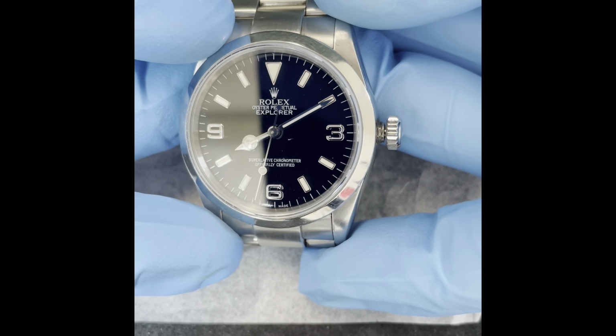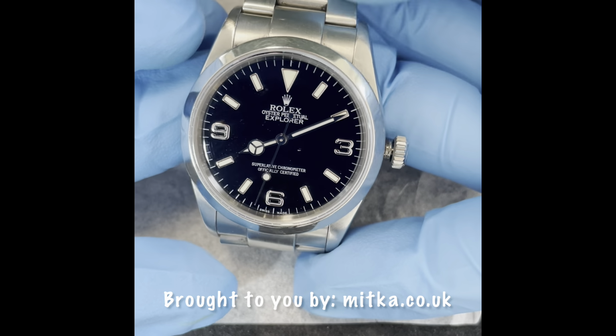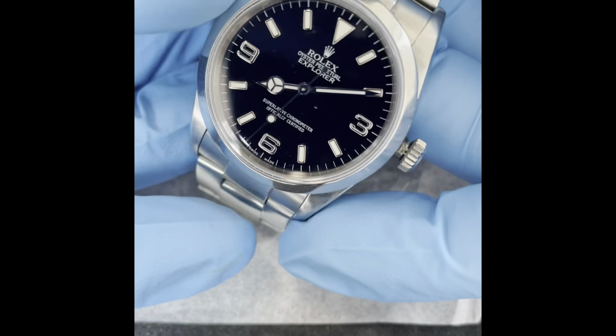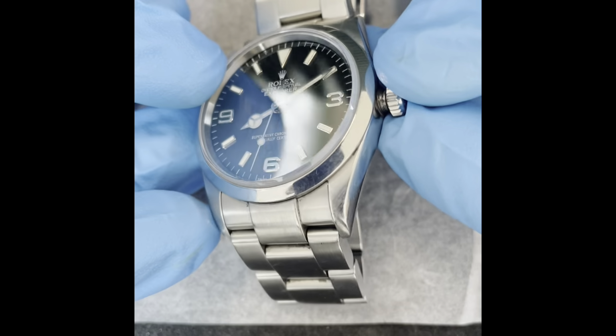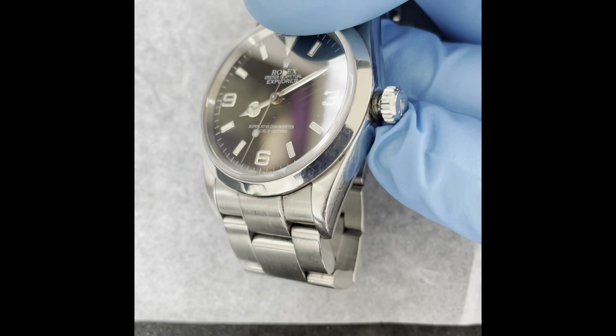Today I'm going to service a watch that is not exactly vintage, but it's a modern classic. Rolex Explorer, pretty straightforward watch. Customer has asked me to freshen up his case, polish it.